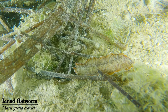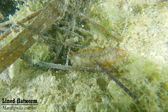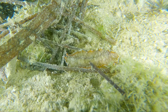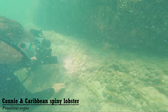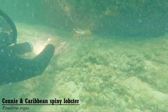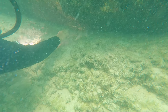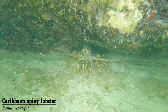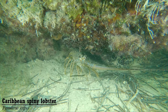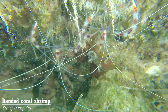This lined flatworm was really neat. It looked like a tiger. Connie decided to say hello to her little lobster friend. It was really cool to see so many species of shrimp at this site.